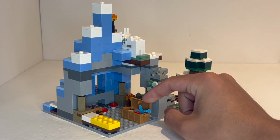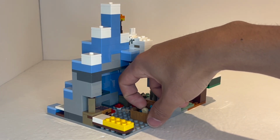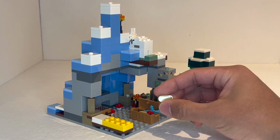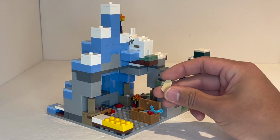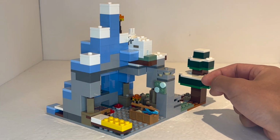But you have kind of the diamond sword in there. You have some loaves of bread, which are really nice pieces. They're relatively new pieces as well, which came out for the Minecraft theme, but I can't wait to see these being used in other applications because this is just a really useful piece to have in general, and all in all, that kind of closes up, and you've got your chest there.